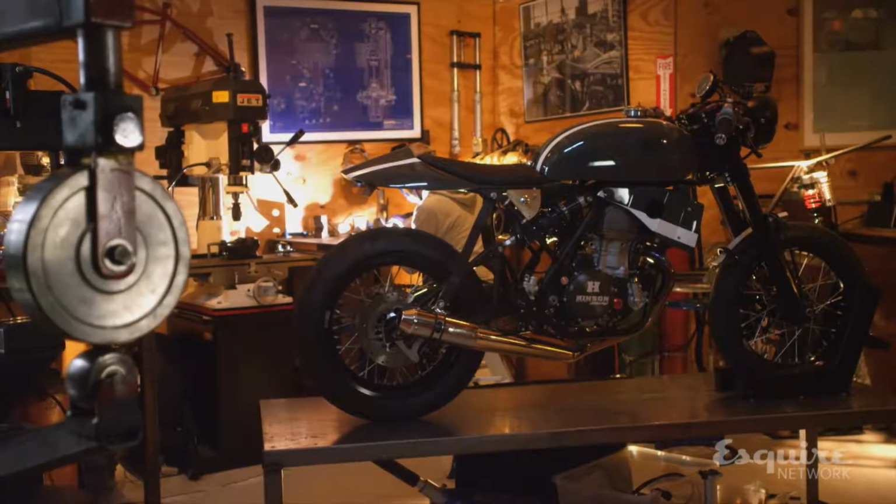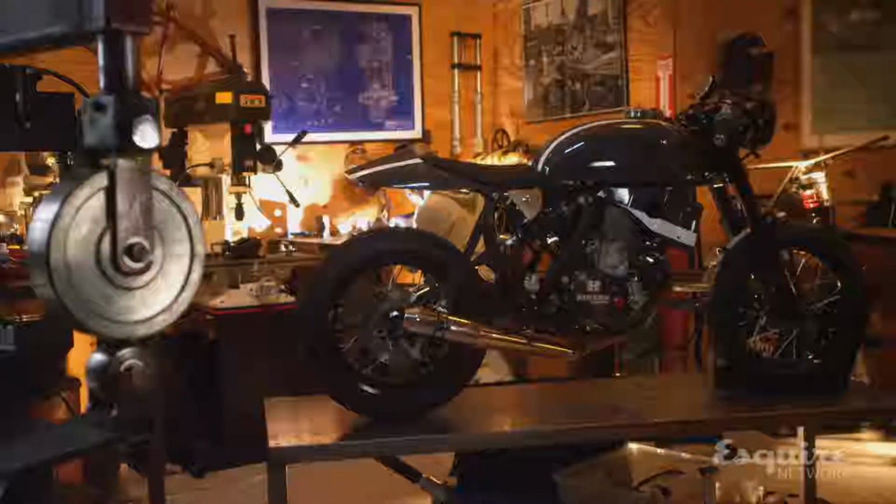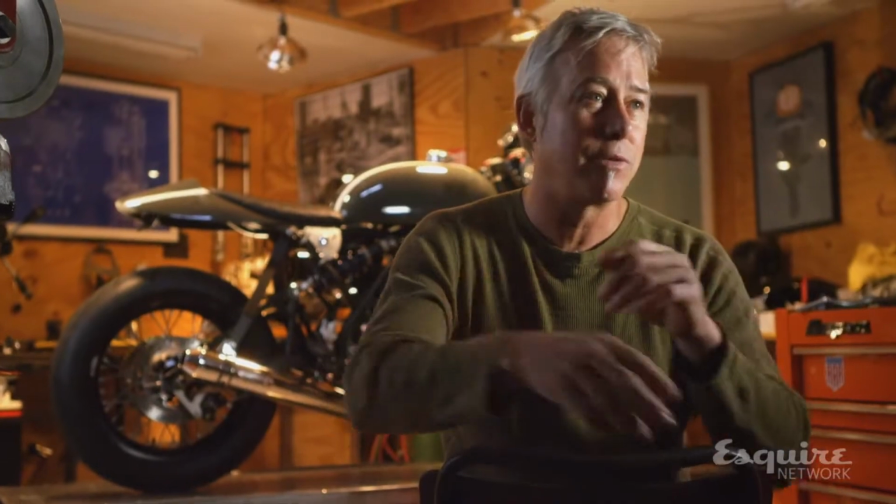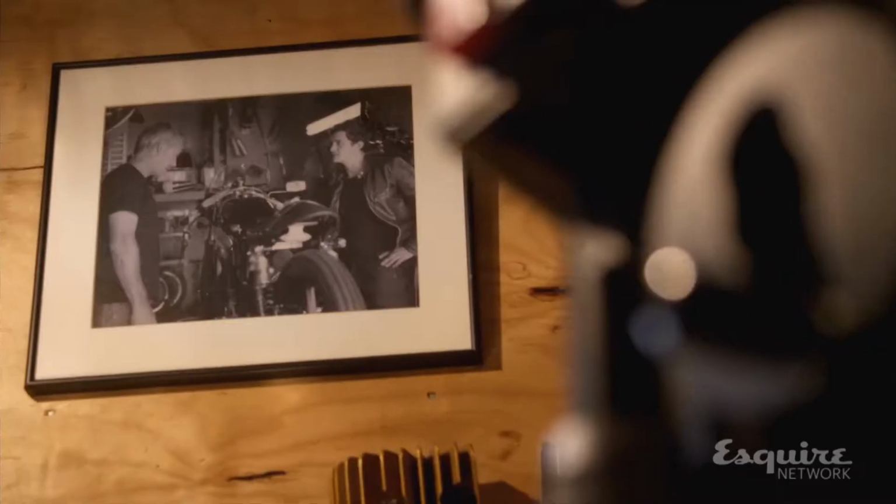When I moved to Los Angeles, I got in the film industry, and Orlando Bloom showed up to a shoot we were doing on a really crummy motorcycle, set up horribly. And I looked at the bike and I could just see that the geometry was all wrong. And so I asked him, hey, how's that bike working? And he said, well, not really that good.